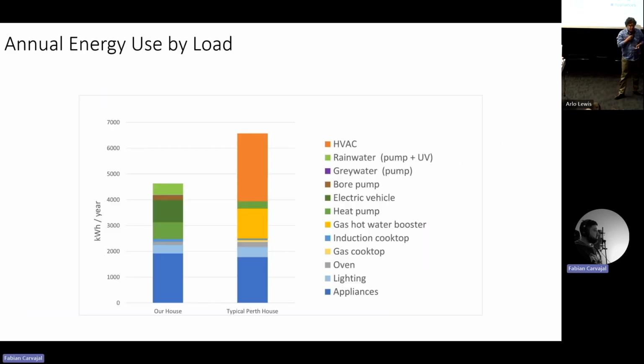Now, overall, the home in its current configuration, with all of those energy infrastructure updates that I mentioned, uses about 30% less power than a typical Perth home, same size, same occupancy. But keep in mind that we are also charging a vehicle and we're providing most of our own water. Unlike most homes, we have pumped rainwater, we have grey water, and we have a shared bore with our neighbour, making the most of the superficial aquifer. So it's efficient, it's productive, and it works very well.